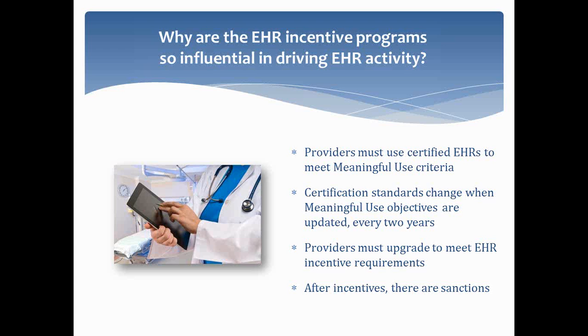Okay, so again, in order to qualify for becoming a meaningful user, there are really three major check boxes. You have to be an eligible provider: either a critical access or acute care hospital, or a physician, MD, DO, etc., to be eligible to participate in the program. So you have to be an eligible provider. That's point one.